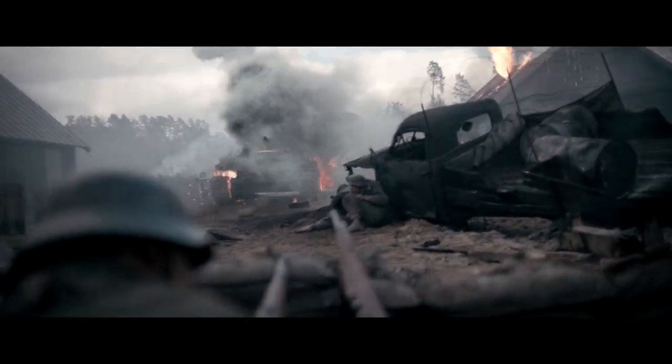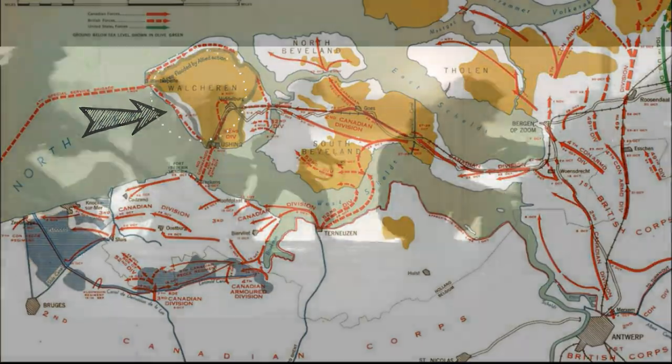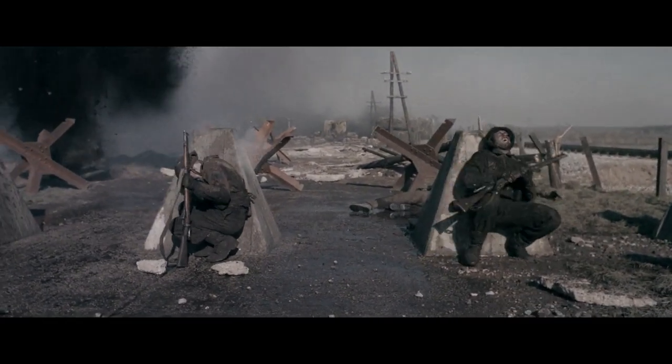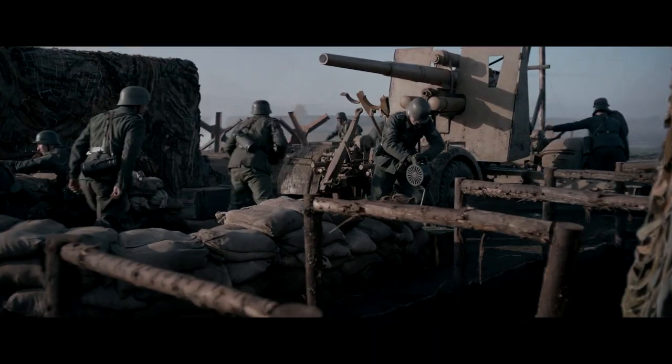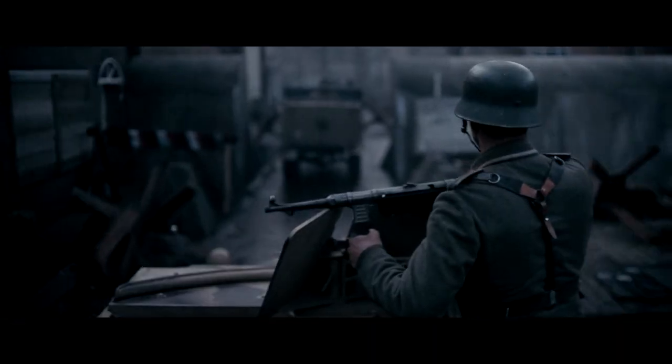To complete the liberation of the Scheldt estuary, the Allies also had to occupy the Walcheren Peninsula in Operation Infatuate. This operation was extremely complicated by the fact that the entire area around it was flooded, so infantry units could not be used.